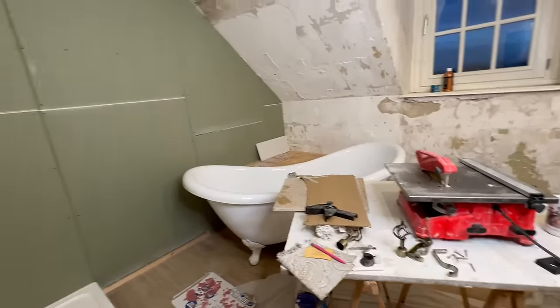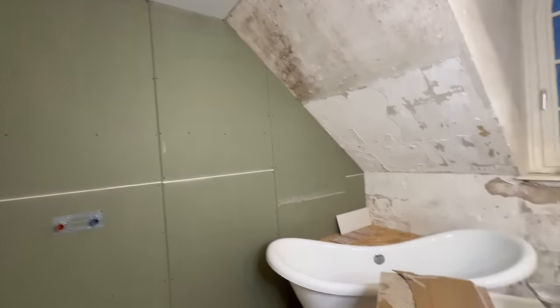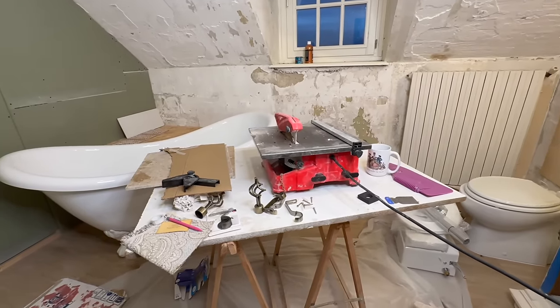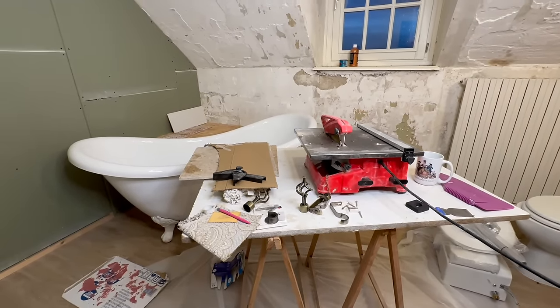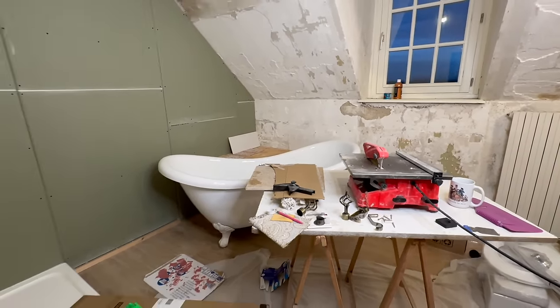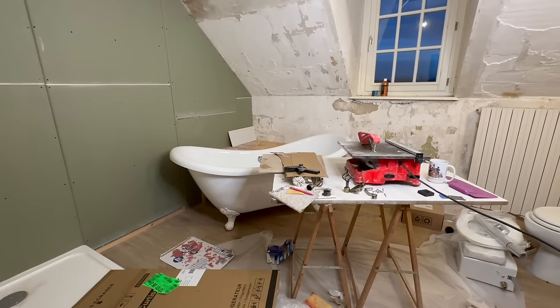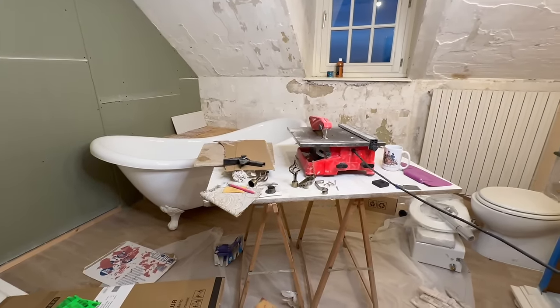I am working in another space that we started a while ago and stopped for a bit and are now picking up again. This is the other top floor bathroom, which is going to be absolutely spectacular when it's done. Again, all the plumbing's been done. We just need to do some paneling, some tiling, and finally we can get back to work.